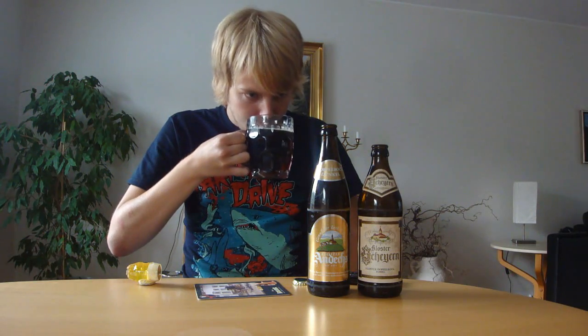The head that was here on the beer was kind of the same color, that beige or whitish color. Color on the beer itself, it's like a ruby red, brownish. Let's check out the aroma.